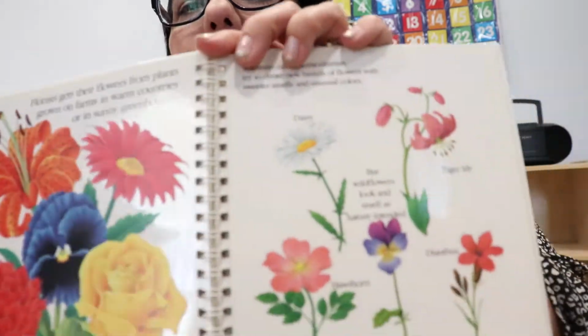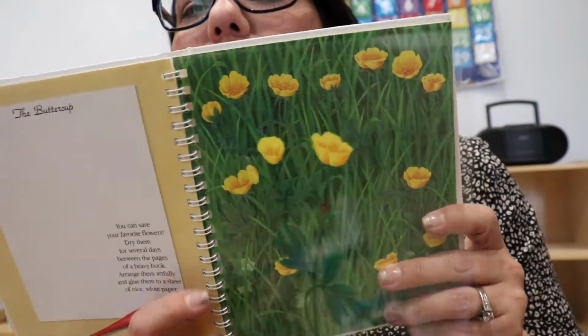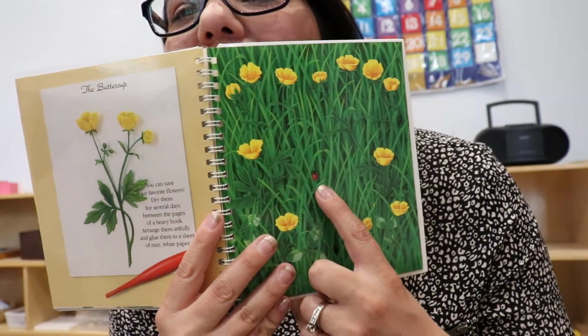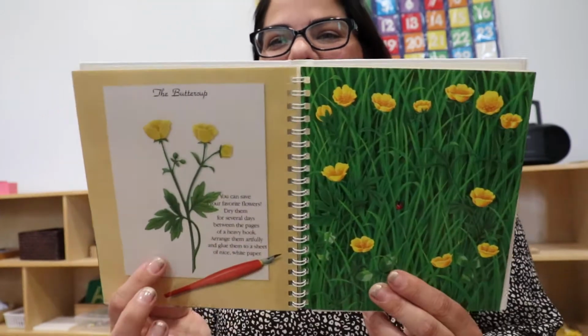There's some more. All kinds. So maybe if you go outside, you can look for some beautiful flowers. You might even find a friend hanging out. See if you find any ladybugs with it.